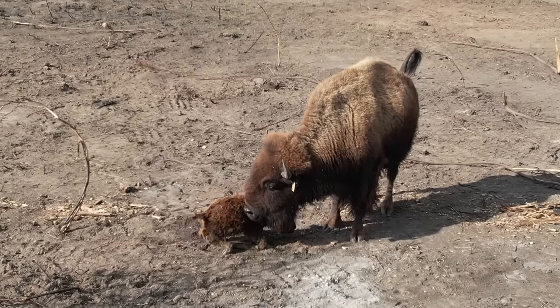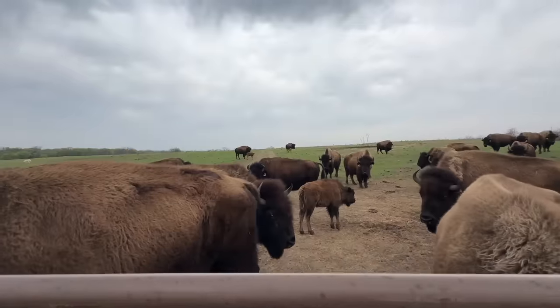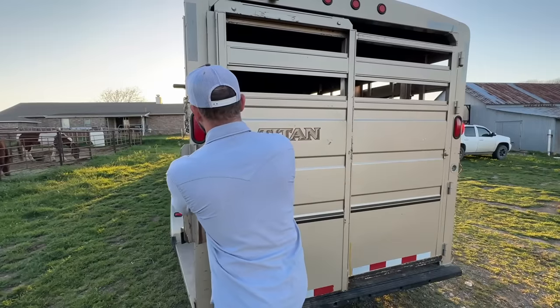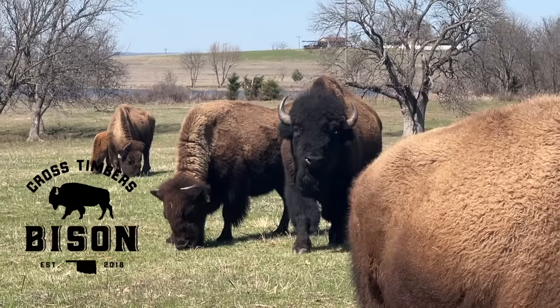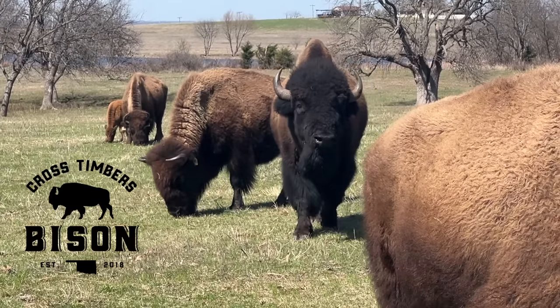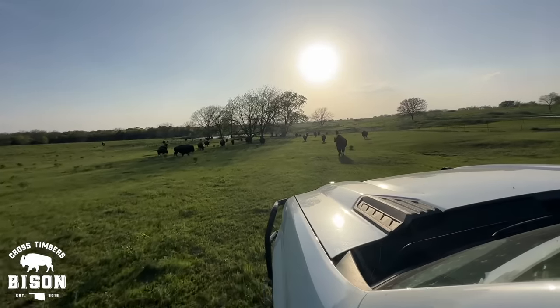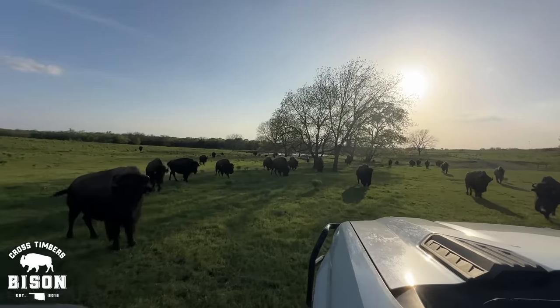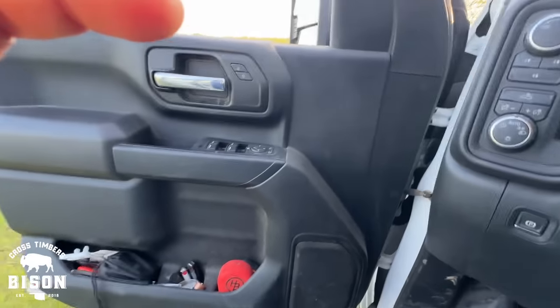Pulled out and looking for Bellstar to make sure her calf is doing great. Out of nowhere, we even got another surprise. Headed to Ponderosa. Start a new challenge. Oh man. Here goes. Here come the baby's boots.